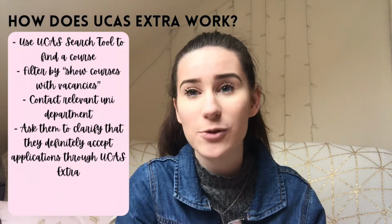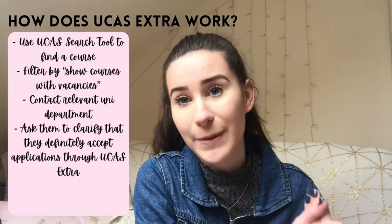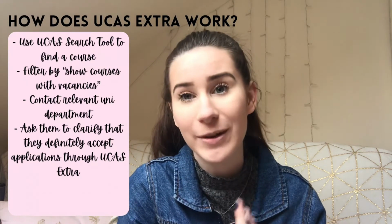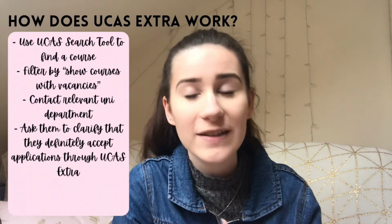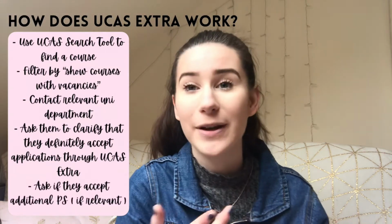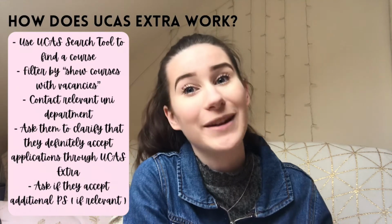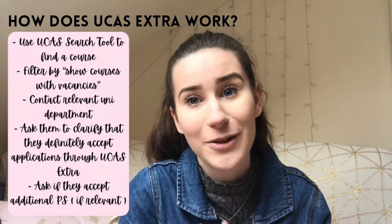And the second thing that I just want to say, if you are applying for a completely different course to what your original application was for, obviously your personal statement in Track is going to be no longer relevant, but unfortunately there's no way that you can change this, so you need to check with the university if they will accept an additional personal statement, because if they do, that will obviously strengthen your application much more, because you've then got a personal statement that's actually relevant to the new course that you've decided to apply for.